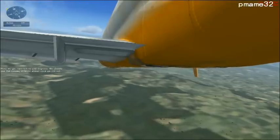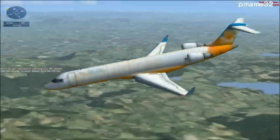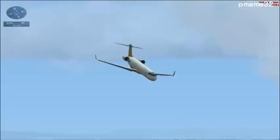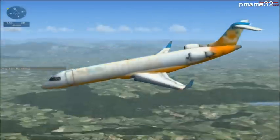Here we go, turn left to 230 degrees. We should see the runway straight ahead once we roll out. Okay, I see the runway.